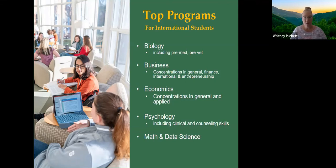So strong biology program, and we also have pre-professional programs, 5 in total, but in particular with biology, we have pre-med and pre-vet pre-professional programs that are attached to that. We also have a business program, which includes concentrations, and we also have an economics major, which also includes concentrations. These can all be mixed and matched, so it's very easy and very common for students at Hollins to double major. So you might have a student that's double majoring in both business and economics, or maybe majoring in business with a minor in economics and a concentration in data science.